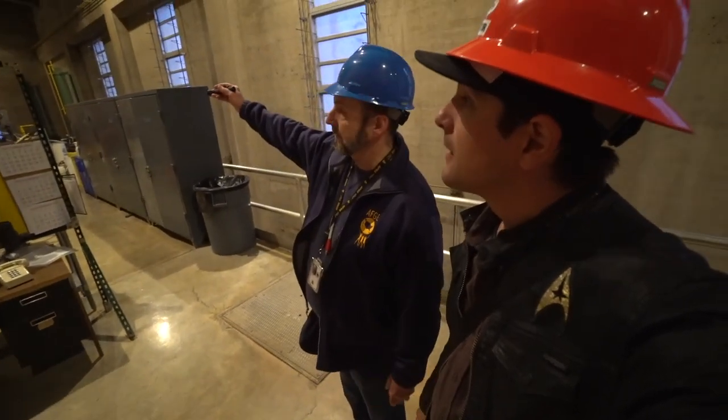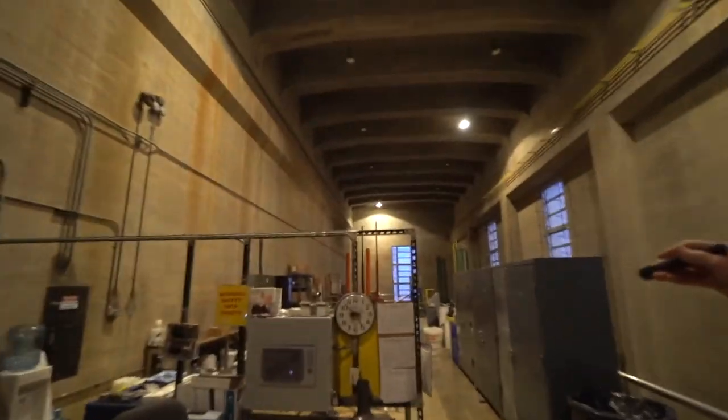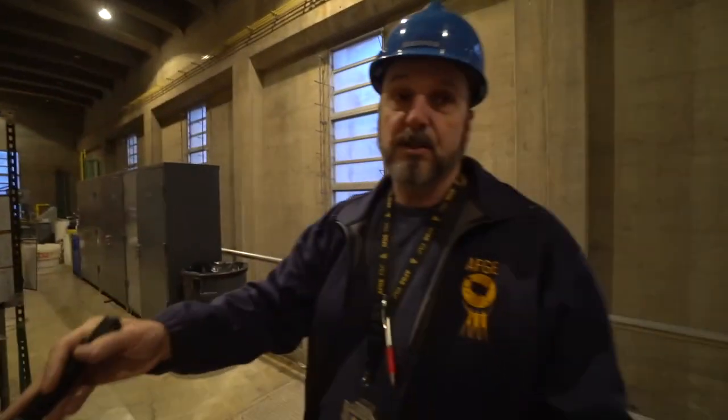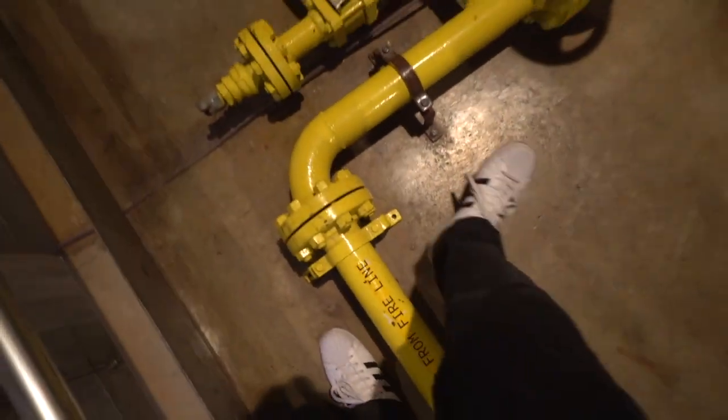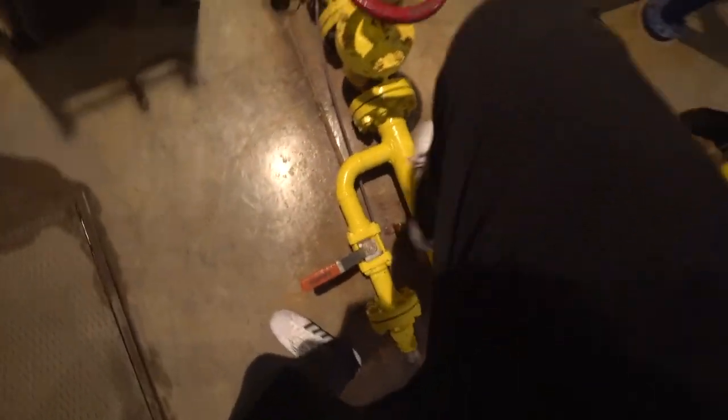You see those gate stems and the valves over there, the paradox gates? Oh, yeah. That's what this used to be. Oh, okay. So there's water down there. Yep. We don't want to crawl in there. You guys, I can't believe you trust me to step around this stuff here.